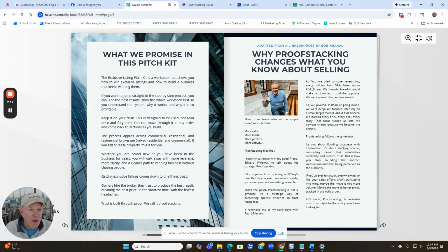It tells the story about how Bob started, and he says it right here: "At first, we tried to cover everything, every building from 59th Street up to 95th. We thought breadth would make us dominant. It did the opposite. We were spread thin and we knew it. So we pivoted. Instead of going broad, we went deep. We focused intently on a small target market of about 500 owners. We learned every brick, every deal, every story. That focus turned us into the obvious choice because we became the experts."